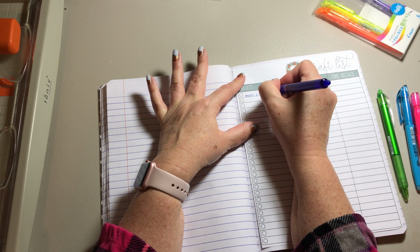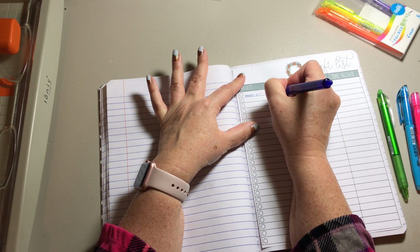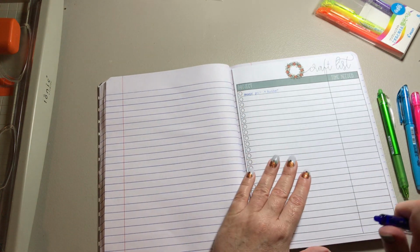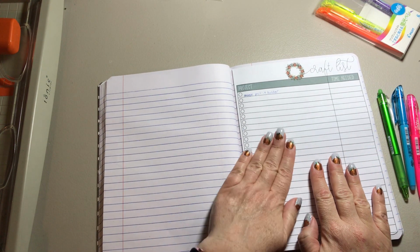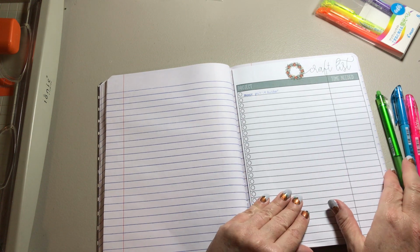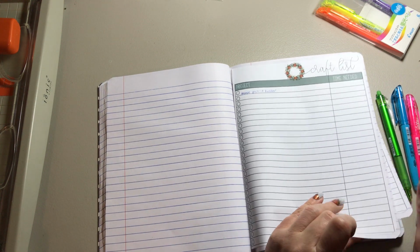Oh, my pen's going to run out of ink. All right, I use these pens all the time, but like I hoard them. I don't use them for anything except my planners.